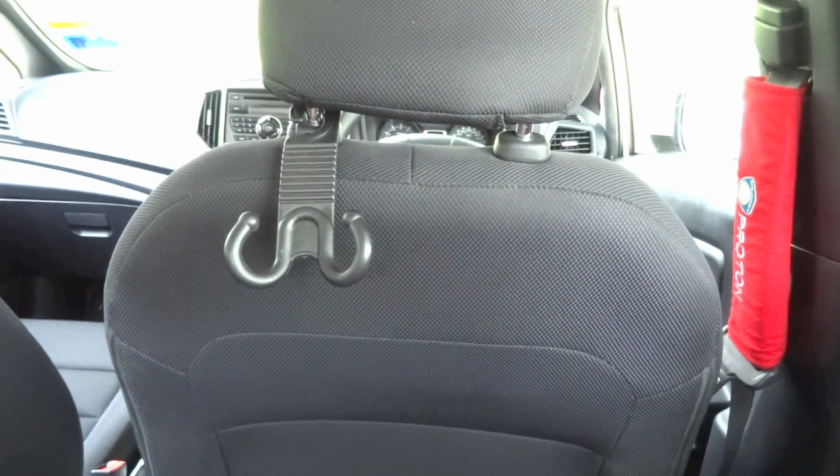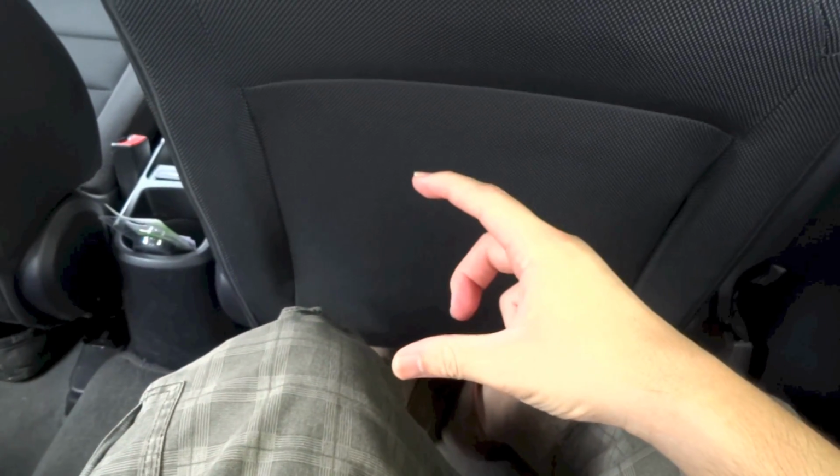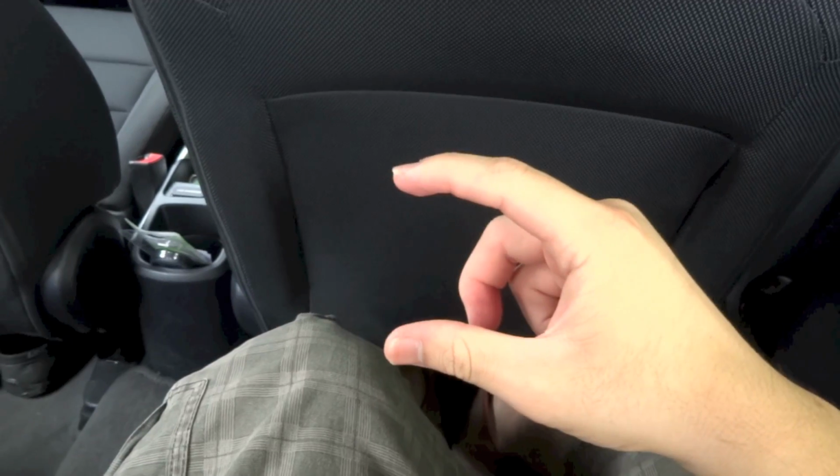I did set the driver's seat to a position that I would feel comfortable in. I'm about 5'7", which is about 1.7 meters tall. There is a nice amount of room to stretch out my feet underneath the driver's seat. As for legroom, I get about this much. And I do get about this much in terms of headroom.